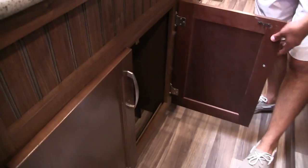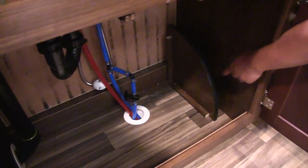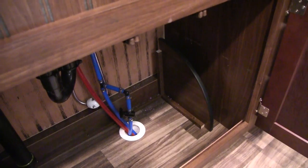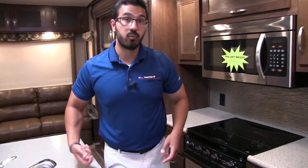As we open this up here underneath the sink, you see you have plenty of room for all your cleaning supplies. You also have this little guy right here, this little half wall. What that's for is when you take the sink top covers off, you can slide them right in between that and the side of the island there, and that way you have a place to store them, which is great.